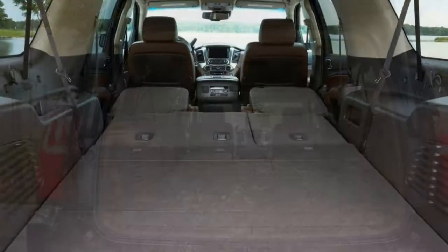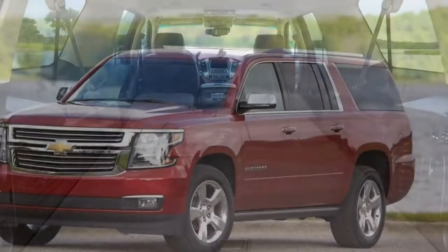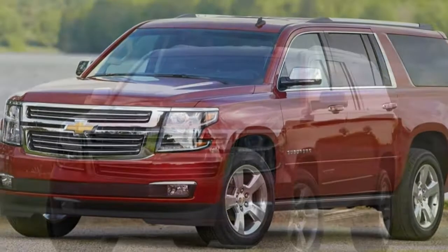Towing. A concealed receiver hitch comes standard. The two-wheel drive version is rated to tow as much as 8,300 pounds when properly equipped.